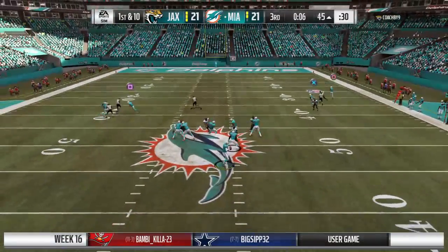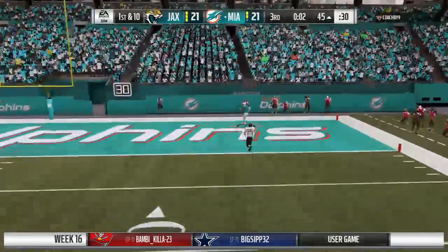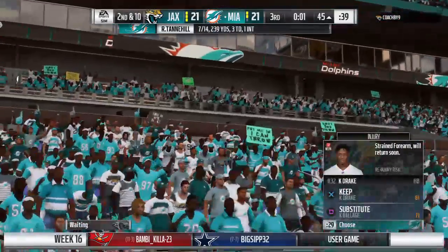A shotgun snap for Tannehill. He's going to let one go deep for Parker. So they took a shot on 1st down but couldn't connect.